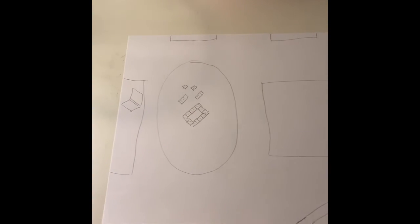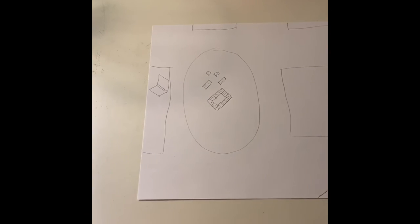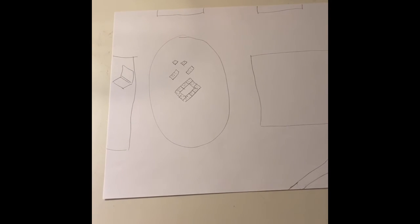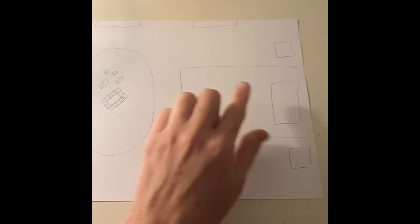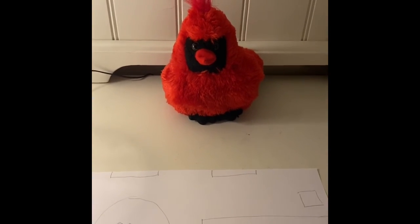I haven't finished this picture yet, but I want you guys to go ahead and get a blank piece of paper and a pencil and pretend you're Little Tweet and go ahead and draw what your room would look like from the ceiling. And that is a map of your room. Then you can, of course, color it in and add some details. You could definitely add labels too. I just didn't do that. And I would love to see some of those finished products if you guys want to send me a picture.